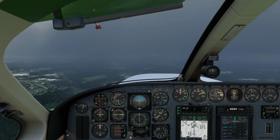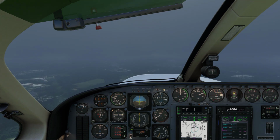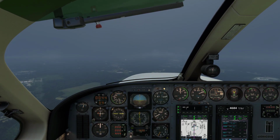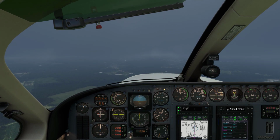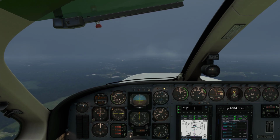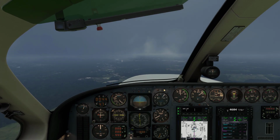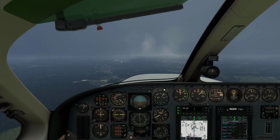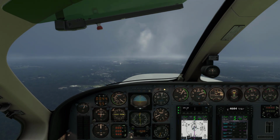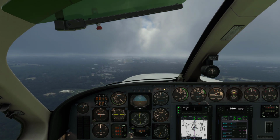With our props, and now we're going to try to maintain an approach speed of somewhere right around 90-95 if we're on autopilot. Adjust our power a little bit. Don't want to drop below 90. Well, the autopilot will scream.